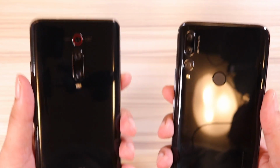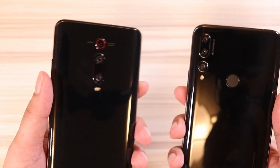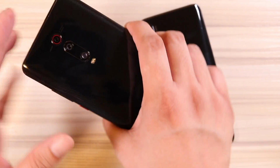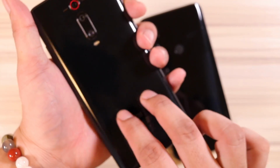Alright, here we go, starting off with the design. Now in terms of the build quality, the premium look and feel of the phone, the Xiaomi Mi 9T is definitely the more premium phone. I'm pretty sure you already know it, this is Gorilla Glass 5.